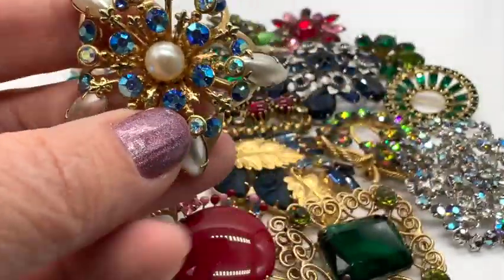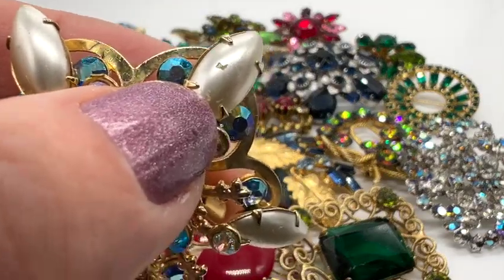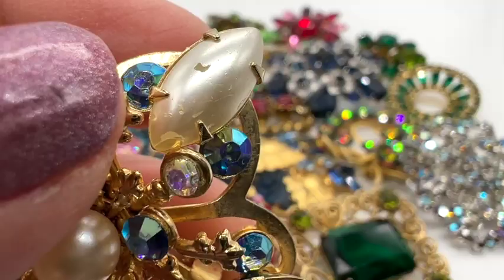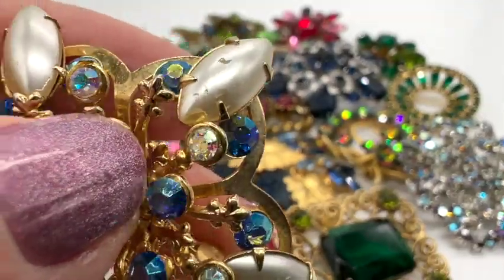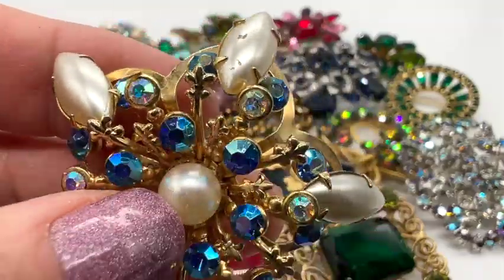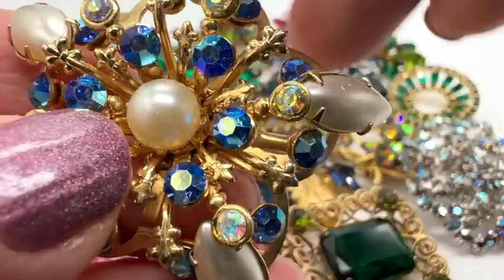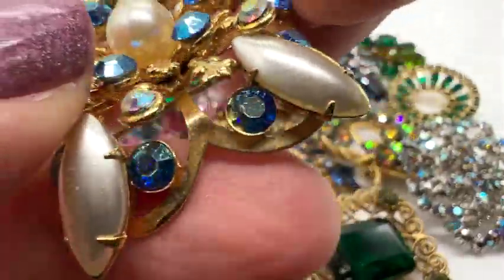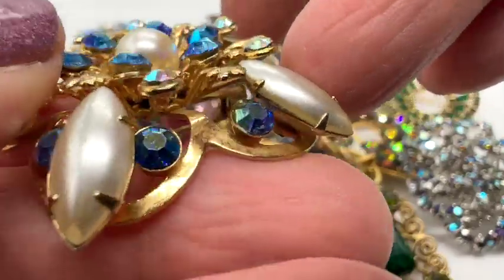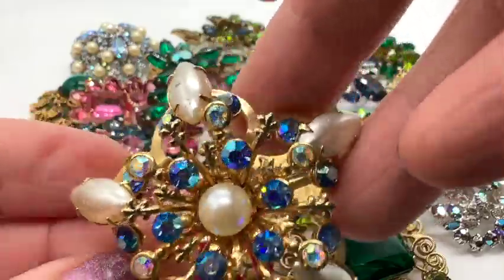This one is charming. I really like when they have stones and pearls. There's a little bit of loss to the paint right there on that pearl. Somebody said what people do is they scrape these off and then they put nail polish on them, like this opalescent white or off-white nail polish, which makes sense. That would work. I mean, you'd have to do it to all of them though. And these are prong set, so that'd be risky because those might break.